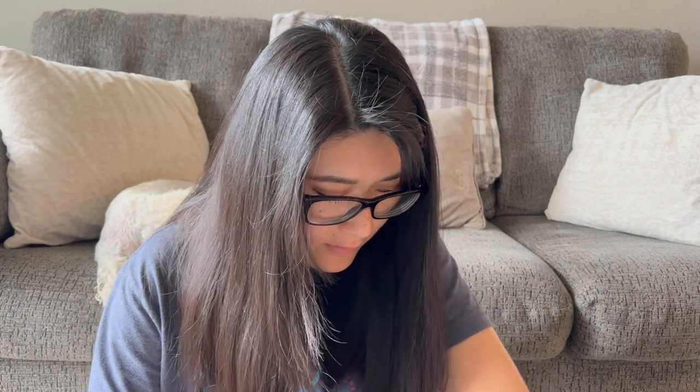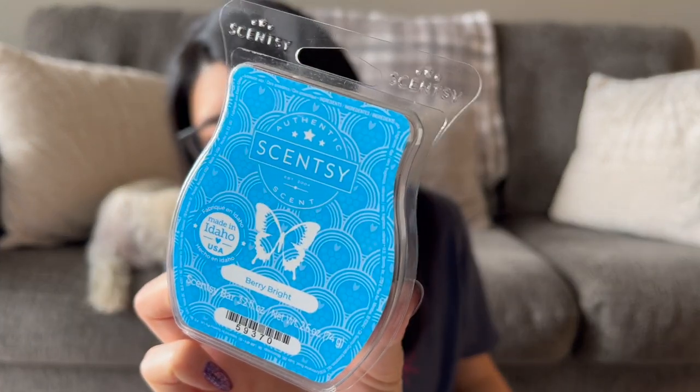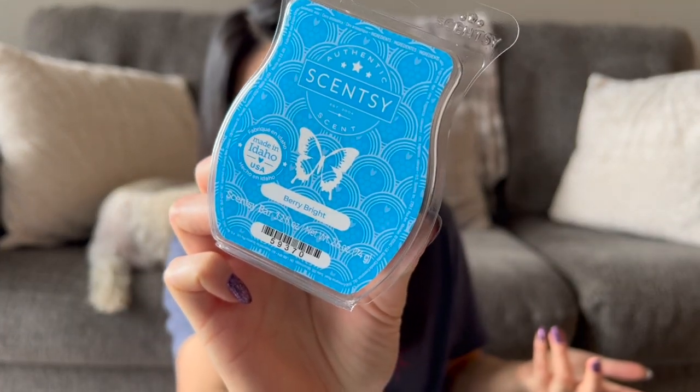We have Berry Bright. I've always had this one in my club. I think it's a really nice, true blue raspberry candy kind of scent. I feel like a lot of vendor wax blue raspberry smells really light, like I can't really smell it, but this is spot on to me, like a blue raspberry Jolly Rancher candy. It's really nice.